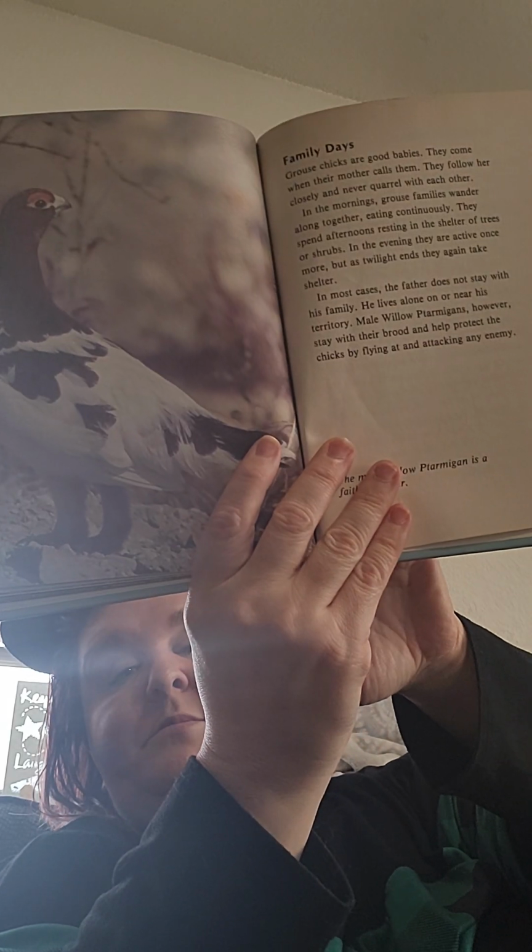In most cases, the father does not stay with his family. That's not nice. He lives alone on or near his territory. Male willow ptarmigans, however, stay with their brood and help protect the chicks by flying at and attacking any enemy. Hero Daddy. The male willow ptarmigan is a faithful father.